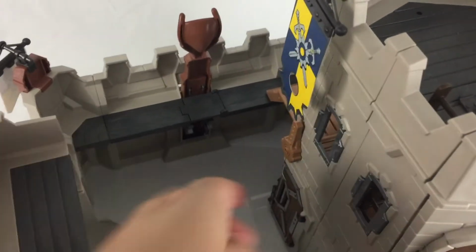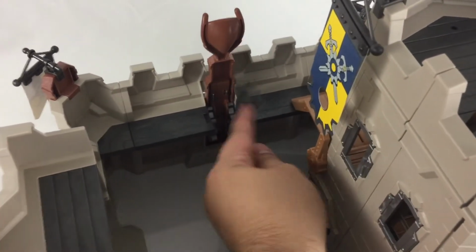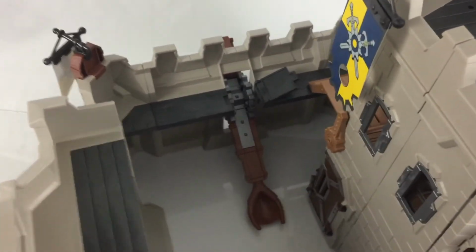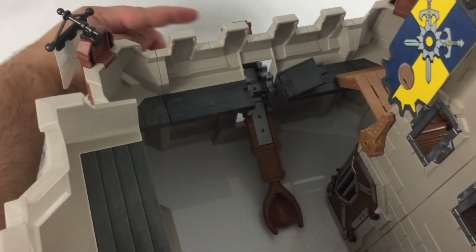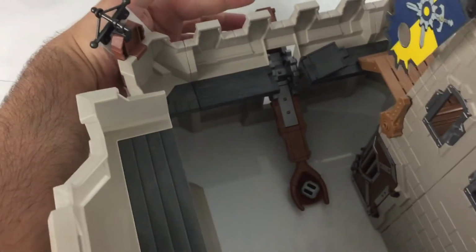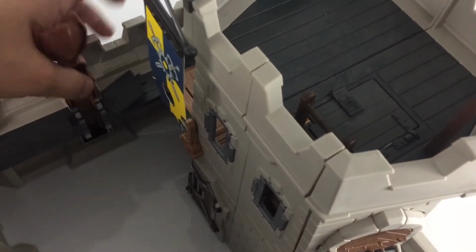And let me show you the catapult. The catapult, this piece lifts right up. And the catapult can be used just like that. You put in a rock. I'm going to put in one of these. I haven't done this yet, but let's do this together. So there you go. Goes pretty far.